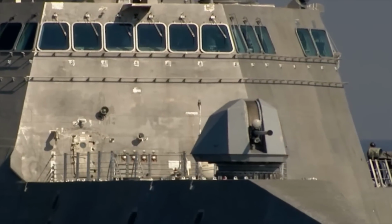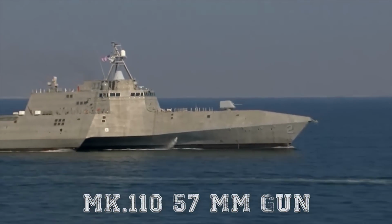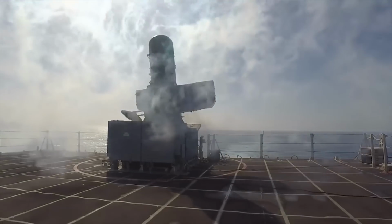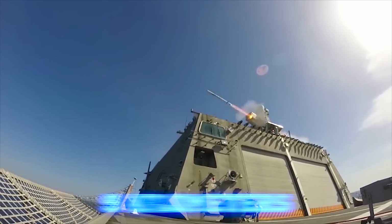Main offensive armament comes from the BAE Systems Mk110 57mm gun. Air defense is comprised of one C-RAM close-in weapon system firing 11 RIM-116 rolling airframe missiles with a range of 5 miles, 9 kilometers.